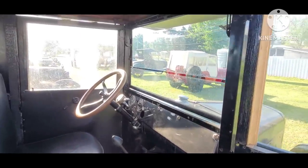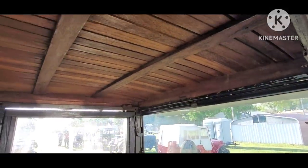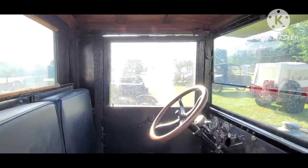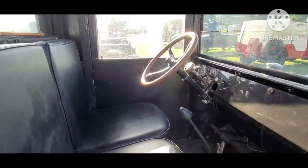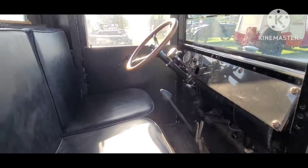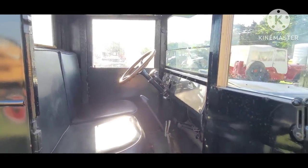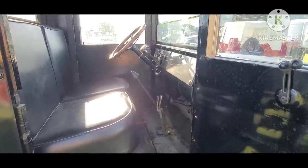So here you can see inside the cab. And it actually is all structural wood. So that steel skin is just nailed on. This is, of course, a carryover from the old buggy days. Pretty Spartan inside, just purely a workhorse. Pretty similar arrangement to the Rio with the flip-out windshield and the crank-up windows.